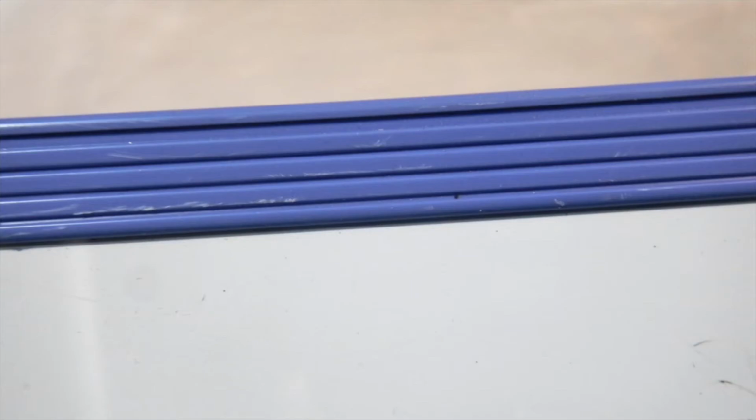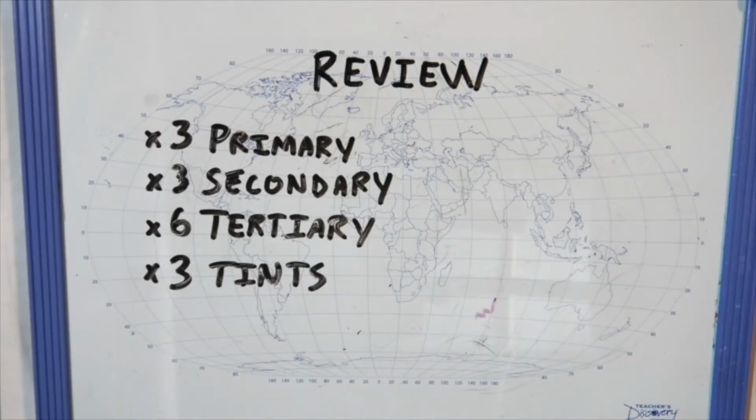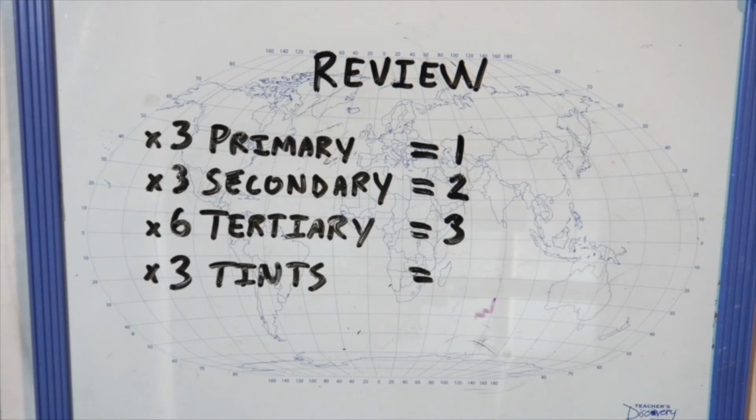Alright, time for a review. There are 3 primary colors, 3 secondary colors, 6 tertiary colors, 3 tints. A primary color has 1 color inside of it, a secondary has 2 colors inside of it, a tertiary has 3 colors inside of it, and a tint? No colors are in it. It's not a color, it's a tint.